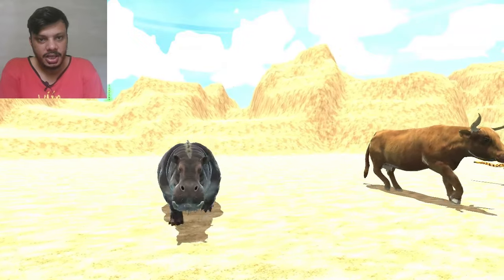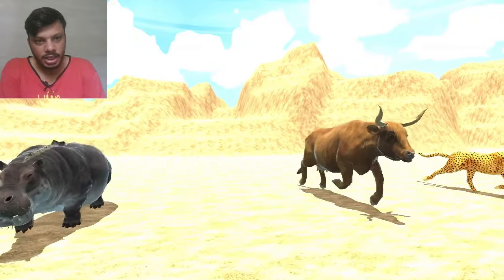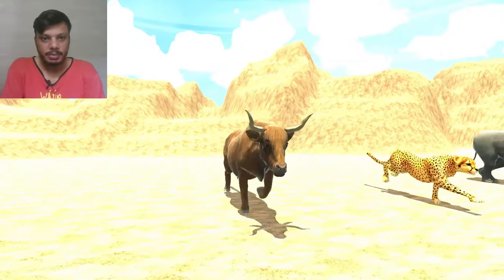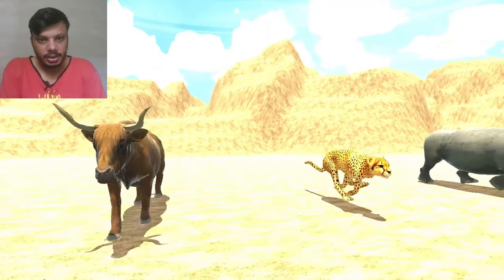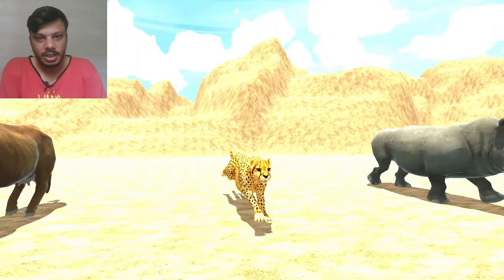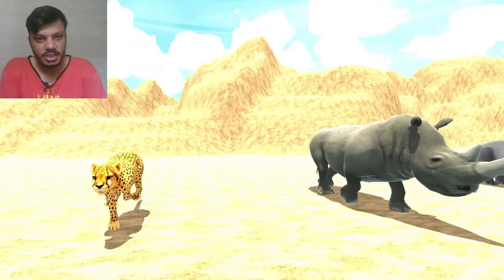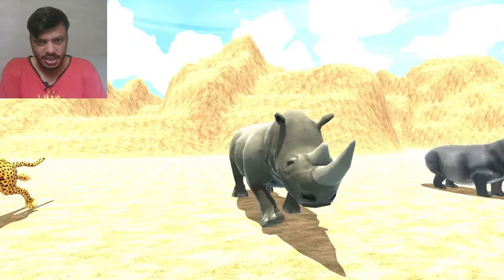A hippo is here, a black hippo, that is heavy in weight, with two teeth in his mouth. A cow is here, a red cow, maybe cattle, maybe a buffalo. The cheetah is finally here. That one is the fastest animal. The cheetah is here, that looks very beautiful, with black spots on his yellow skin. Again another rhinoceros is here.